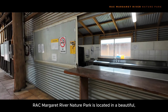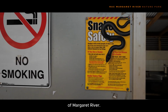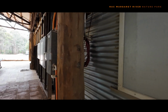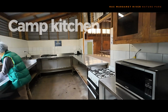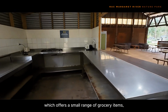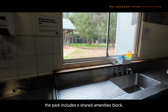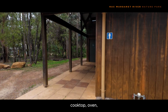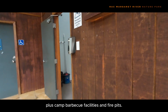RAC Margaret River Nature Park is located in a beautiful, quiet location about 2 kilometres from the town centre of Margaret River. Apart from the reception kiosk area, which offers a small range of grocery items such as ice creams, cold drinks and snacks, the park includes a shared amenities block, a laundry, a huge camp kitchen with kettle, toaster, cooktop, oven, fridge and microwave, plus camp barbecue facilities and fire pits.